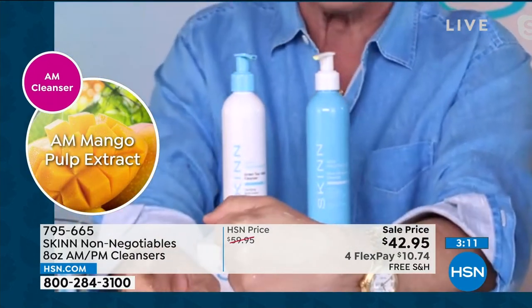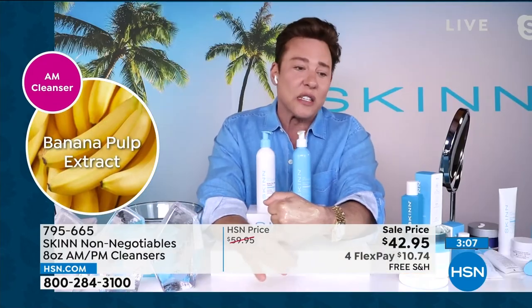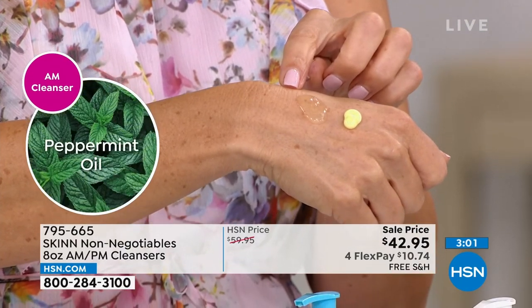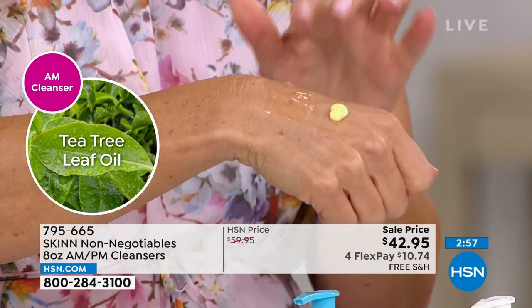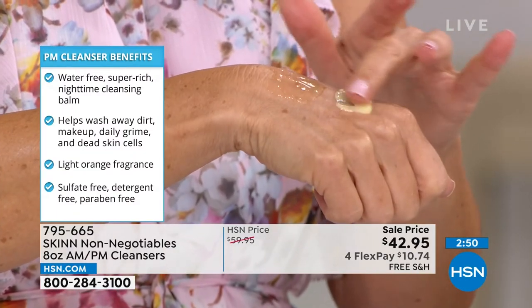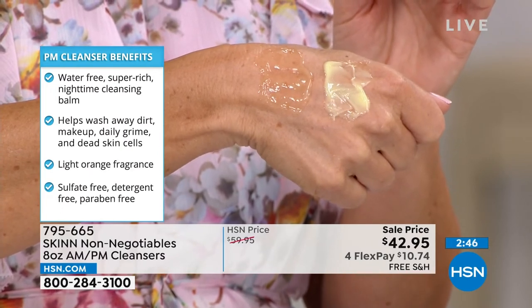So the AM has lavender oil and mango pulp, banana pulp, antioxidants, pomegranate extract, and those are fermented ingredients because we know that after cleansing, we want to really support the skin's balance. And the pomegranate, the tea tree, that's all in the AM cleanser. Right. There's the AM. There's the PM. So you made them different formulas. Yeah. Different reasons. You have different cleansing needs in the morning than you do at night.